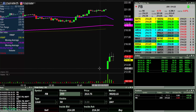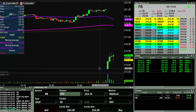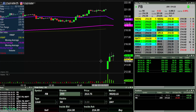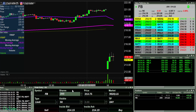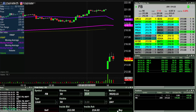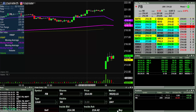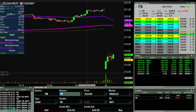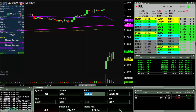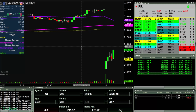Not pleasant. Was looking great. Let's see if it wants to come back down. Do I add now at 213.50? Because that's a pretty interesting location right there if it comes back down. But right now, that wasn't very fun to sit through. Okay, let's see if it... All right. What a dirty dog move this is right now. Got to be out. Well, a winner into a loser. Wow.